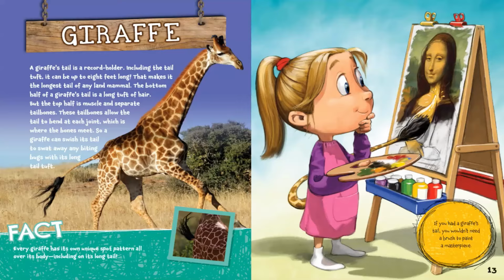The bottom half of a giraffe's tail is a long tuft of hair, but the top half is muscle and separate tailbones. These tailbones allow the tail to bend at each joint, which is where the bones meet. So a giraffe can swish its tail to swat away any biting bugs with its long tail tuft. Every giraffe has its own unique spot pattern all over its body, including on its long tail. If you had a giraffe's tail, you wouldn't need a brush to paint a masterpiece.